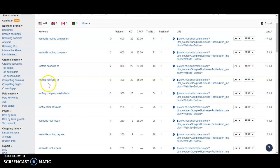So, roofing, Nashville, Tennessee, like I told you earlier about those geotags on those images. This is a buyer intent keyword because 9 times out of 10, when this is being searched, people are not searching this word just to look through roofers. They're looking for roofing jobs to be done. So just this phrase right here is getting 300 searches a month.